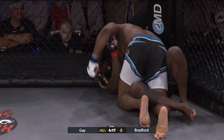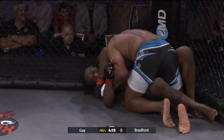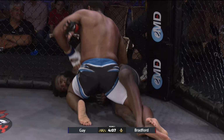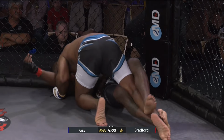We can call it what we want. Nicholas Gay, he's 7-6 as a professional. He has a good amount more professional fights and has been tested and fought some good guys. And he knows how to work through these moments. Even when he's hurt, he's dangerous to change levels and score and win the round.